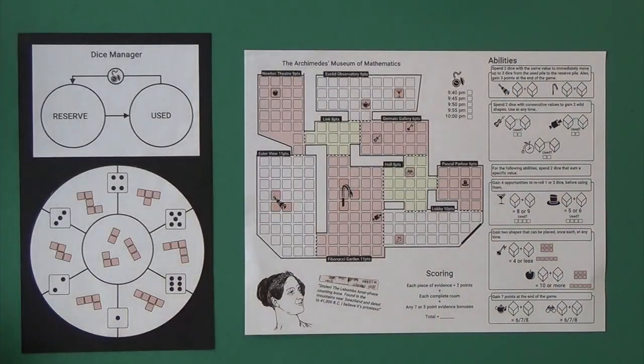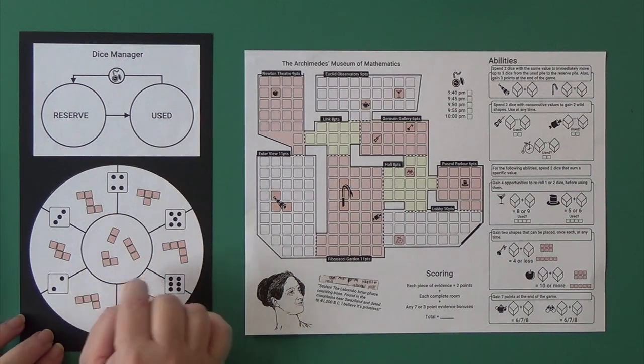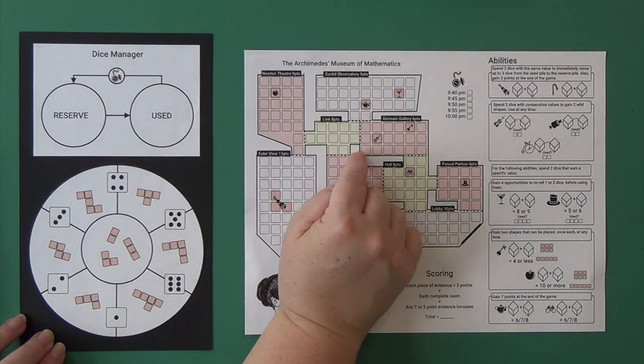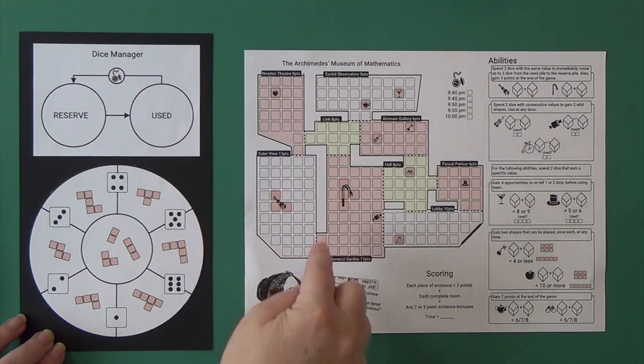So what do you do? It's very simple. You have dice that you roll, okay? And after you roll them, you get to pick a shape, depending on what you roll, and you take said shape and mark off corresponding blocks, and you score points by completing a room.